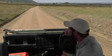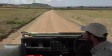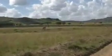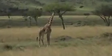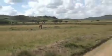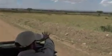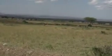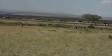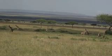Get there eventually. You've come at a good time. We've just stumbled upon a beautiful journey of giraffe. There's one to the left, and she seems to be looking over to a large herd to the right that are spread out across this valley below us. And what an absolutely wonderful scene that is to get started off with.